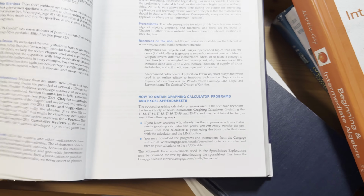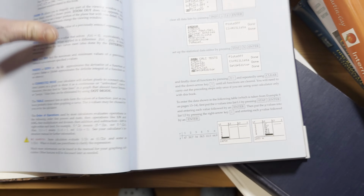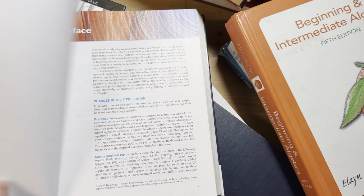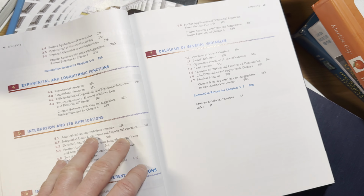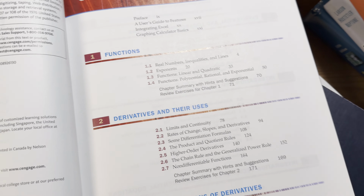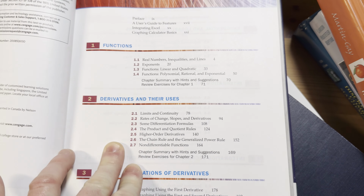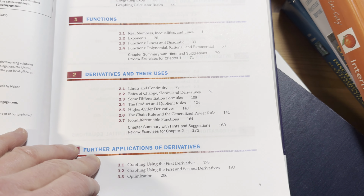Anyways, let's take a look at the content. I think I missed it. It's back here at the beginning. So there we are. And the contents are, here we go. It says functions, derivatives and their uses, further applications of derivatives. So all this stuff here is Calc 1 stuff. So this is all Calc 1 stuff right here. Really basic.